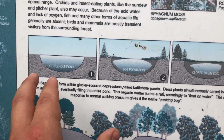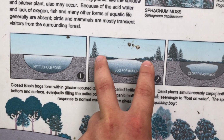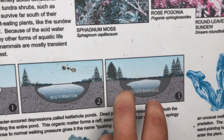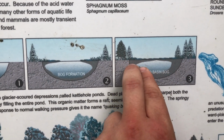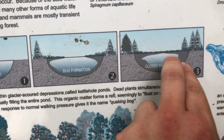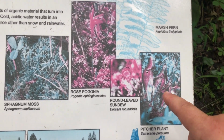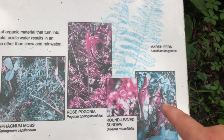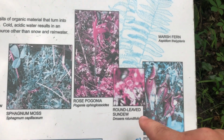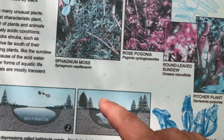So here you can see that it starts as a pond, and then vegetation or plants grow and then die and fall to the ground, and then these plants actually grow over and across. So there's water inside this bog. And we're going to see a pitcher plant here in a second. Rose pogonia, the round leaf sundew, and the sphagnum moss.